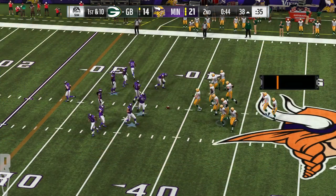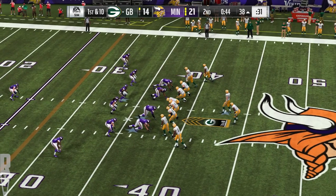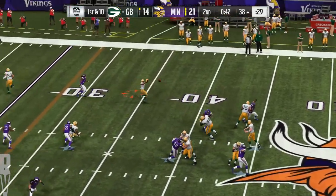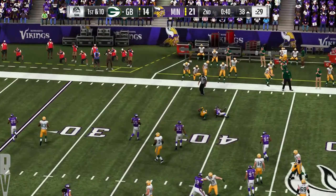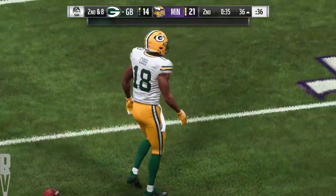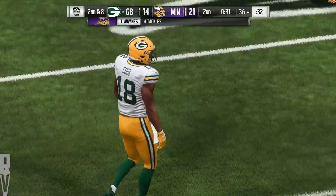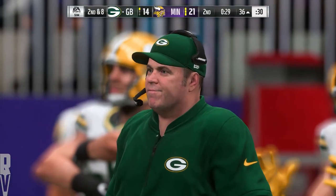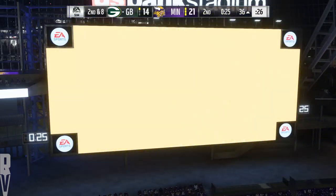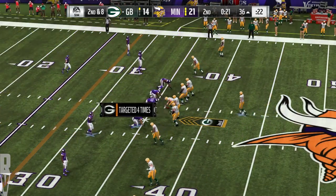So here's a 1st and 10 at the 38. Throwing on 1st down is Rodgers. This is Cobb with a catch right side. And here he'll be brought down a little shy of the 35 at the 36. Give him a couple on the catch at 2nd and 8. So 2nd and 8 here after the pass play for 2 yards on 1st down.